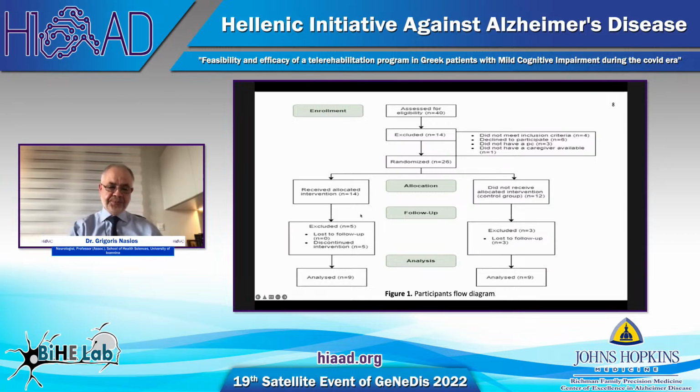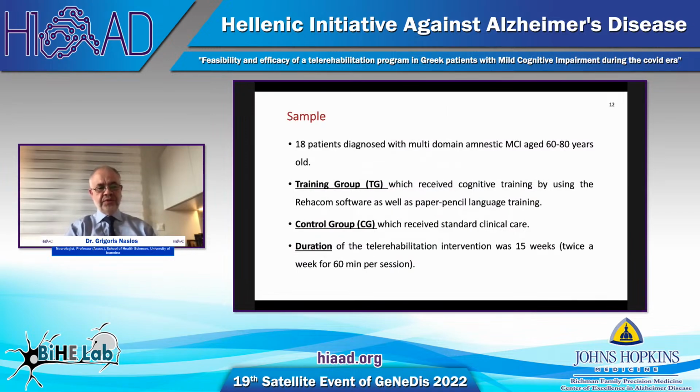From them, we had a dropout of 5 subjects, lost to follow-up mainly in the control group, while in the active program group, 5 subjects discontinued the intervention before the end. So at the end, we had a rather small number of participants, 9 in the active group and 9 in the control group. So our sample included 18 patients with MCI. The training group received cognitive training using the REHACOM software, as well as paper and pencil language training. In every single session, we combined both procedures, and the control group received standard clinical care only.